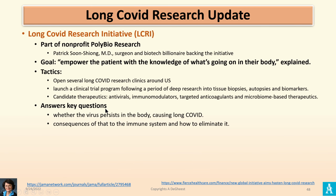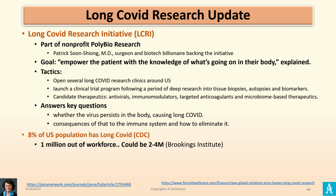On the research update, there's a new initiative that just came up. It's a privately funded initiative by Patrick Su-Xiang and other donors. The idea is to start being much more aggressive in experimenting with different treatments, publishing the data much faster, doing autopsy and biopsy, doing all the things that private startups do much better, which is finding out what causes this and how we get rid of it. We believe 8% of the US population has long COVID. It's expected that 1 million people are out of the workforce because of long COVID. The Brookings Institute thinks it could be as high as 2 to 4 million people.